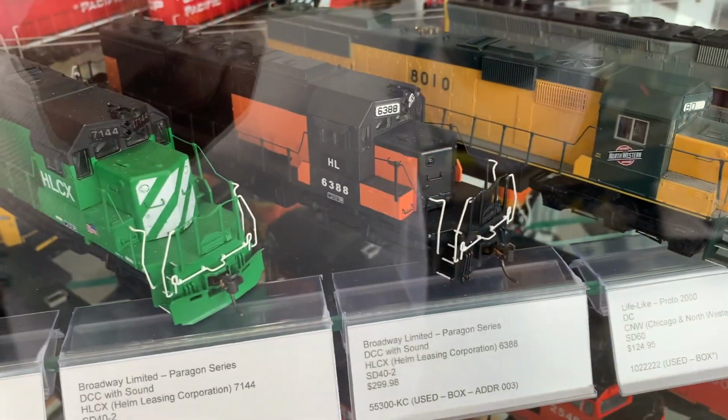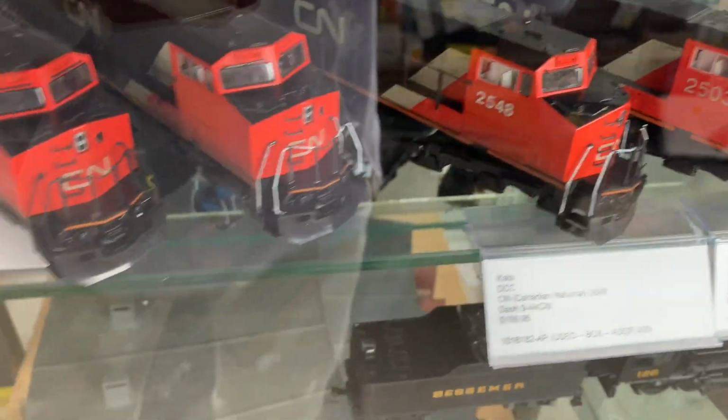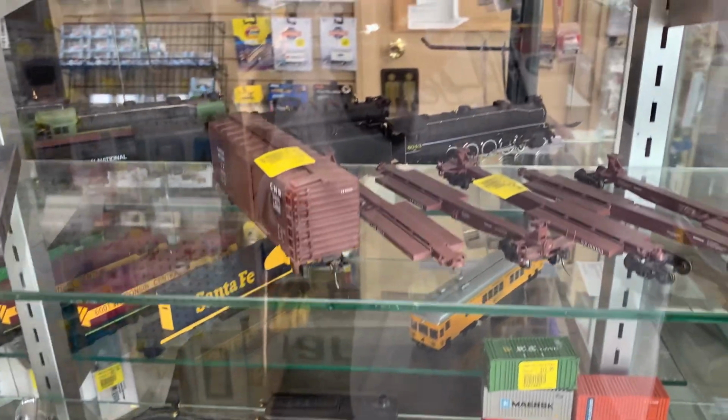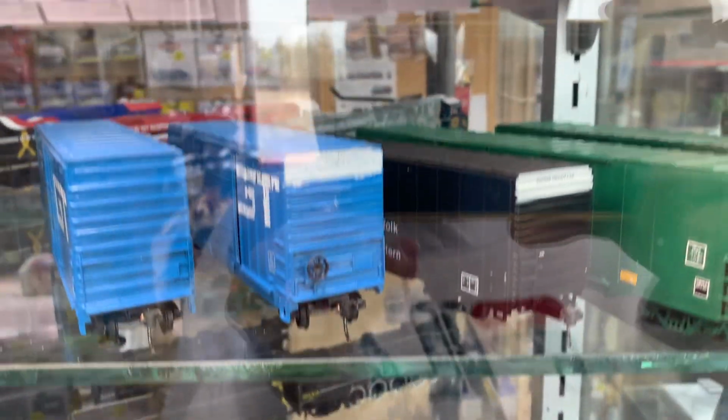The store has almost everything you can think of: Scale Trains, Intermountain, Kato, Broadway Limited, Lifelike, everything's here. It's kind of like a one-stop shop. And you got some RDCs, a bunch of kits there, and these are some used freight cars. They've got a bunch of these in the other sections.